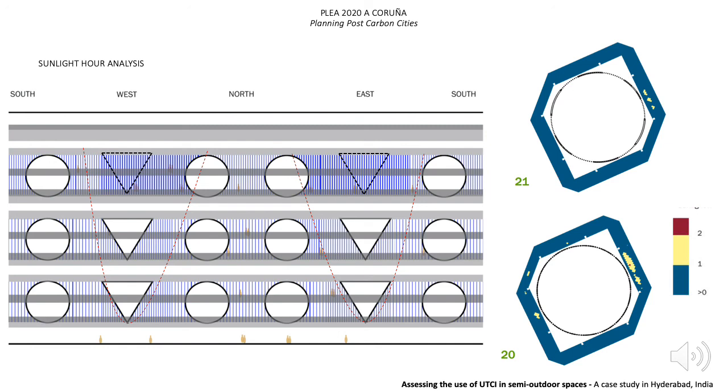The results of these improvements meant that the sunlight hours were reduced across levels 21 and 20, which are the most exposed, to less than 1 hour on average in most of the surfaces.